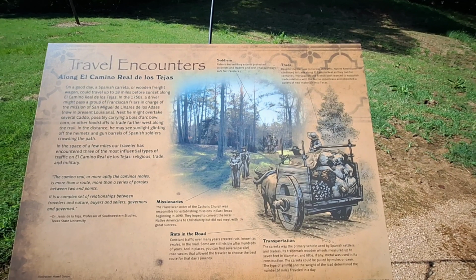And this talks about travel encounters along the El Camino Real de los Tejas. It says on a good day, a Spanish wooden freight wagon could travel up to 18 miles before sunset along the El Camino Real de los Tejas. It also talks about the Franciscan Order of the Catholic Church and how they were responsible for establishing missions in East Texas beginning in 1690. And yeah, ruts in the road, and how constant traffic over many years created ruts, and I'm sure some of them are still visible today.